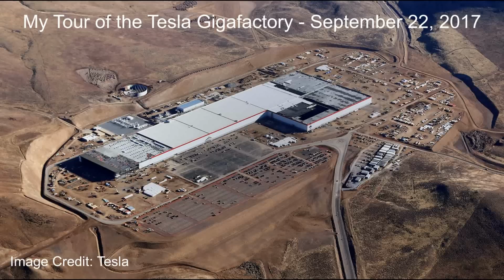Hello and welcome to my report on my tour of the Tesla Gigafactory on September 22nd, 2017. I want to be very specific about the date because things are changing so fast with the factory building itself and the products built inside that this really only represents a snapshot in time. In a year, everything will be different.